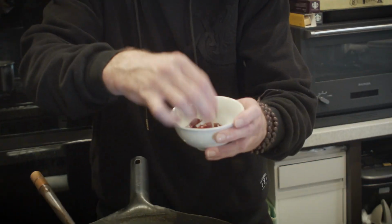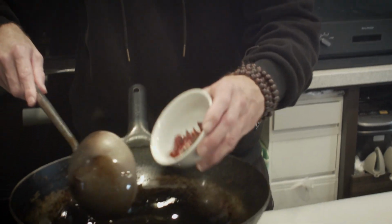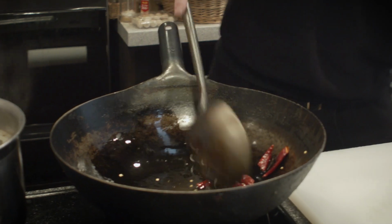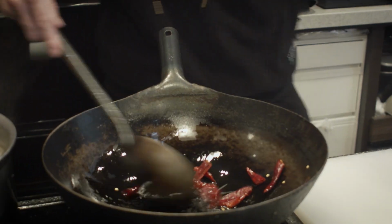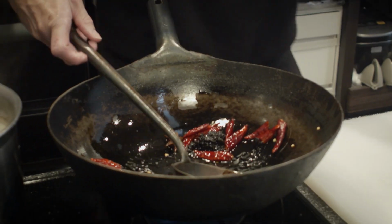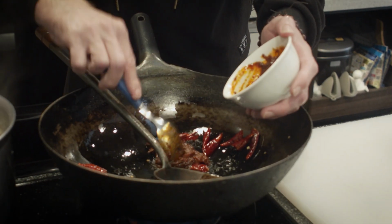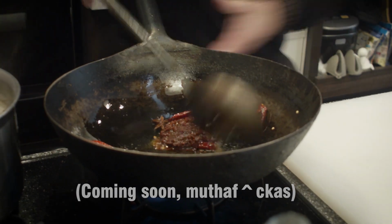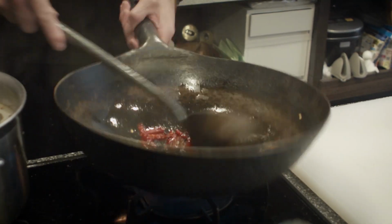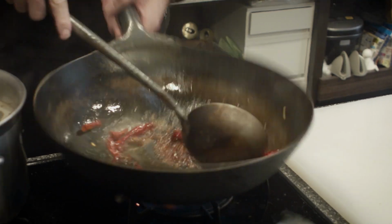All right, so chilies, star anise, right? De-seeded dried chilies. Fermented black beans. This is my mala paste. All right, and mix this together.